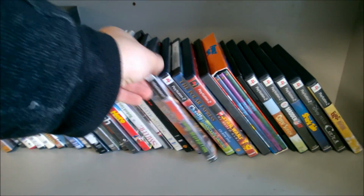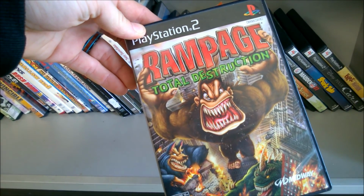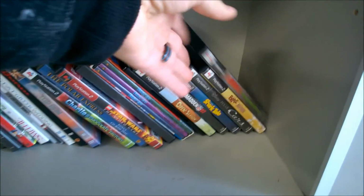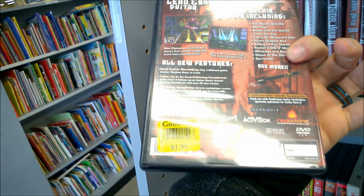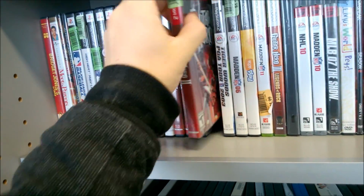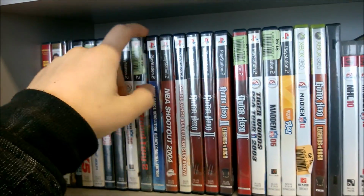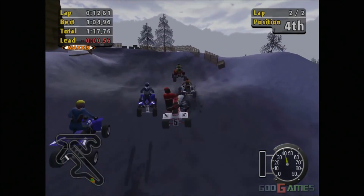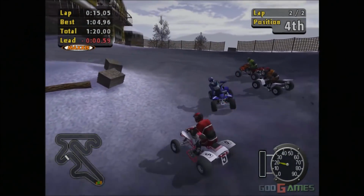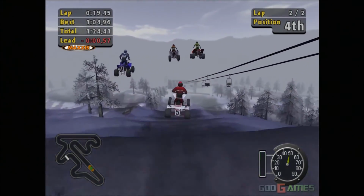I got a little excited when I came across this Rampage game, but the disc had a chip in it. Outside of that, I didn't come across anything that special this time around. I did, however, find a bunch of Guitar Hero games for the PS2 with various different prices. I don't know why. There was also that ATV Off-Road Fury 2 for a couple bucks, and if I didn't already have it, I would have snapped this up. Not that it's expensive or anything, I'm sure you could pick this up for under $5 anywhere. It's just a really fun game, and I highly recommend it if you ever come across it.